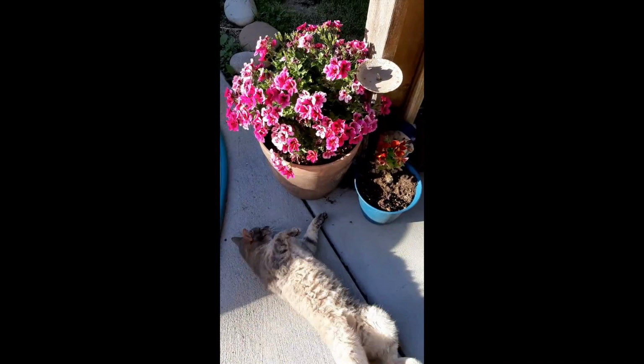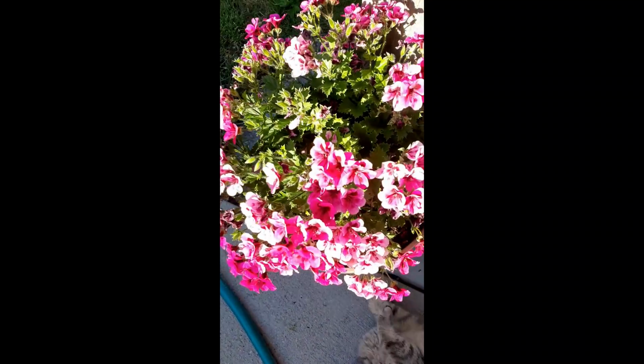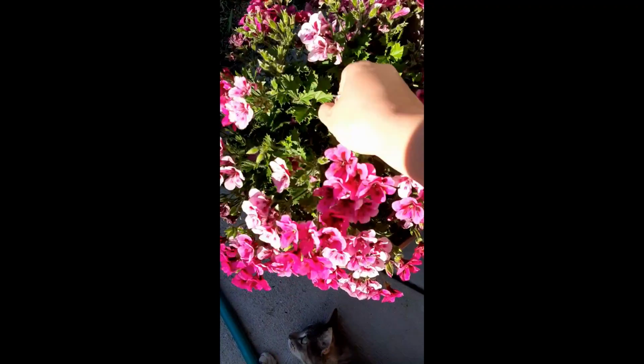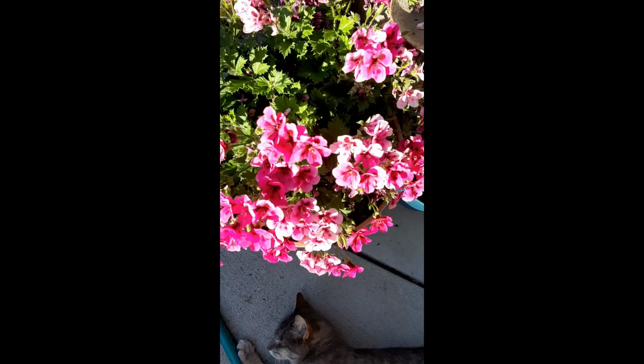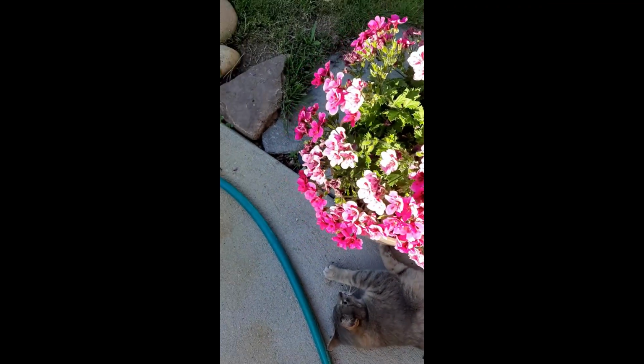This one is doing well as well. I guess it's the golden hour, I guess you could call it, as far as pictures and stuff. Isn't that pretty? I just love it.